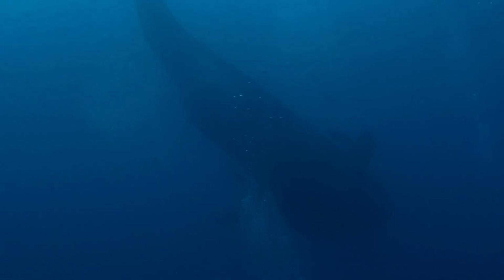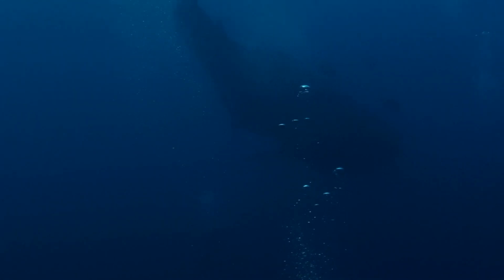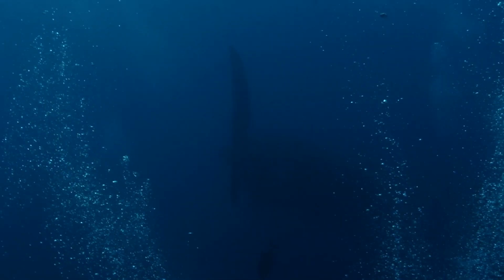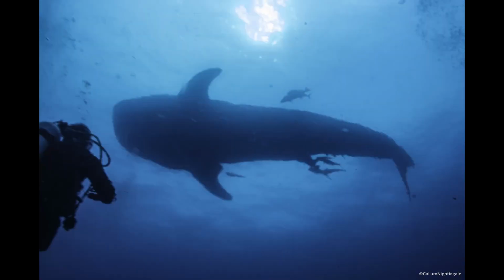And I will show you some photos in a second that just show how big they are in terms of perspective when we've got a diver next to this beautiful animal. And again, she didn't care. She was simply swimming along. There you go. Look at that. Tiny diver, massive shark. Incredible.